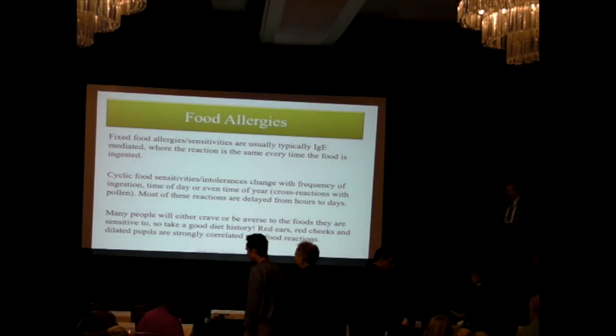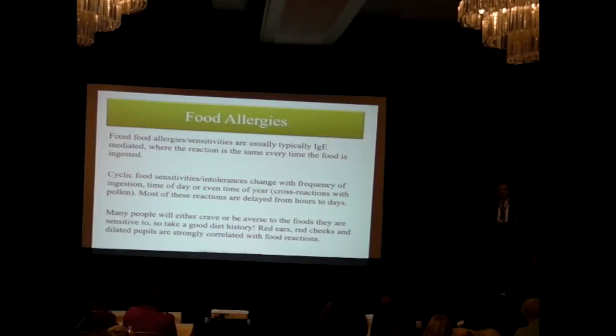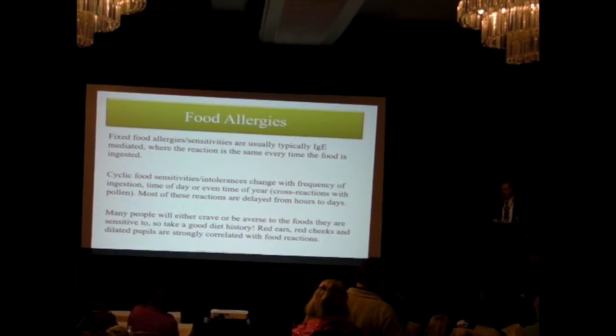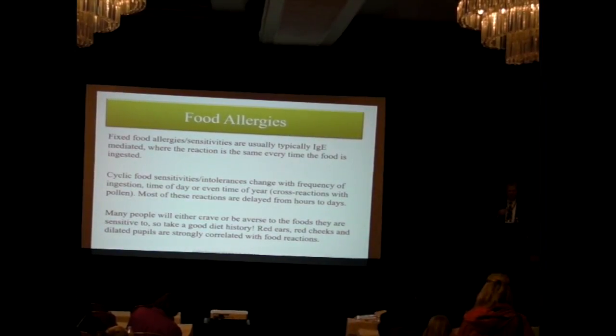So as I mentioned, there are different types of food allergies. What they call a fixed food allergy is your run-of-the-mill, straight-up food allergy, IgE-mediated, and it's reproducible. Every time you eat the food, you get the same reaction. Every time you eat a peanut, your lips swell, or every time you eat a peach, your throat gets scratchy. It's predictable, and it's the same kind of reaction every time.